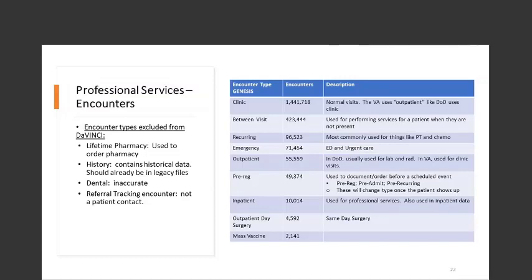Just to show you what's included, what's not included, and give you an idea of what this looks like, I'm going to focus on the table on the right. First row, these are clinic visits. Your regular office visit, you go to family medicine or something like that. This is the most common type of clinic visit that we're seeing in the DoD data. What's interesting, though, is the VA did not choose the same implementation strategy. If you look below, there's also an encounter type called outpatient. The VA is using outpatient for regular clinics. So there's a fundamental difference between the two.